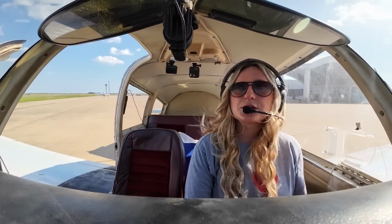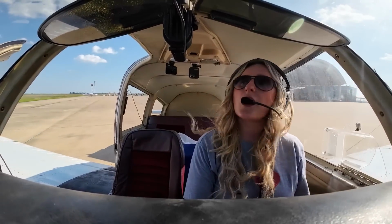All right. Ooh. All taxiways are clear. We are entering Charlie now.